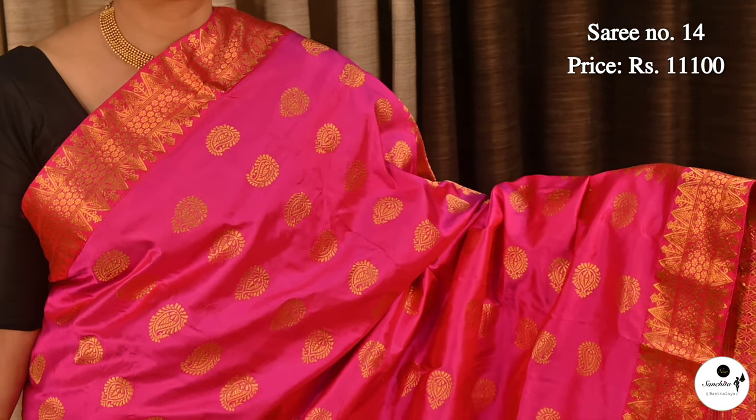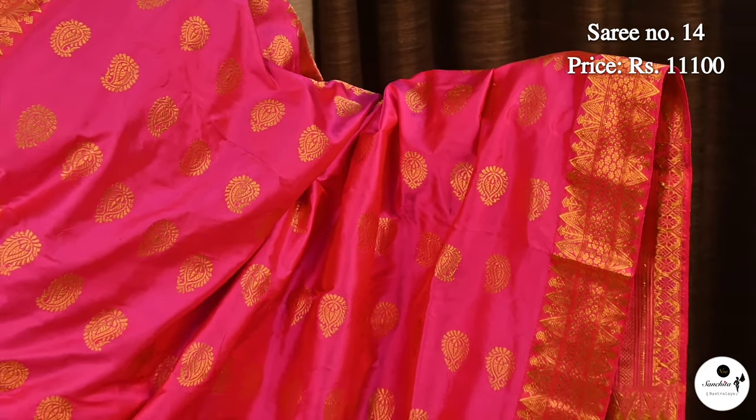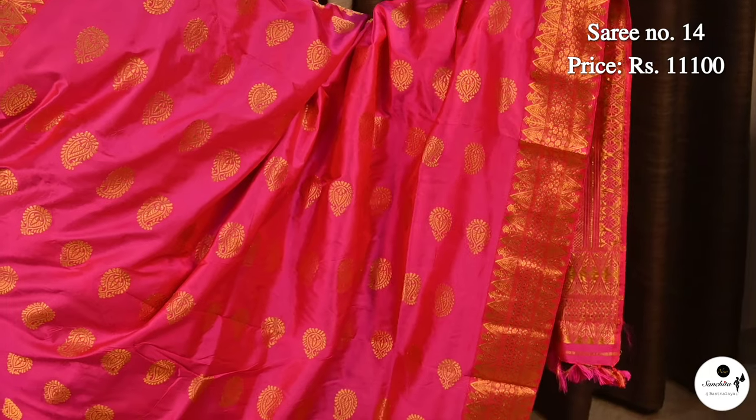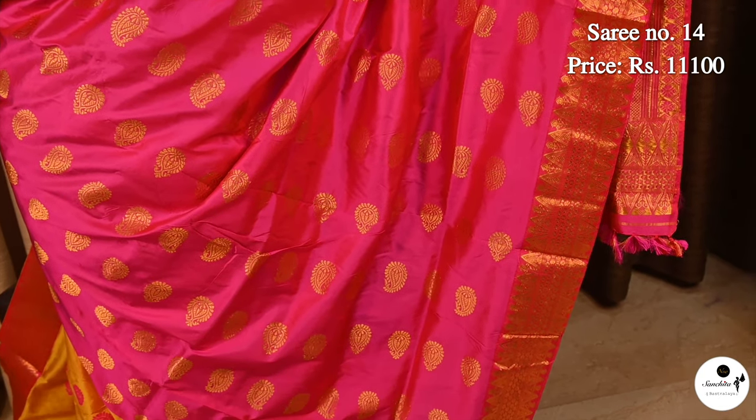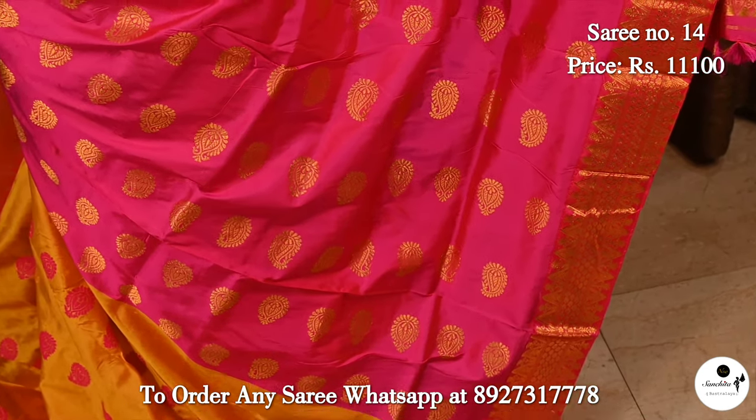Perfect wedding wear, party wear saree. Bright rani pink color Assam silk saree in gold zari and resham weaving. Saree number 14 priced at 11,100. Body has beautiful paisley motifs in gold zari.